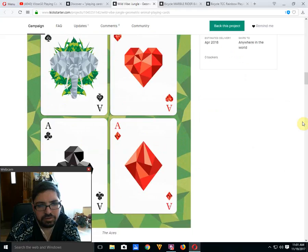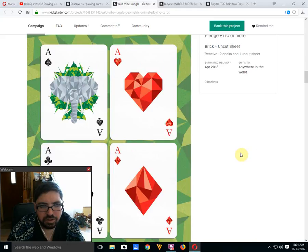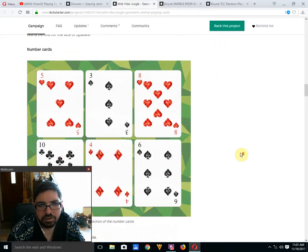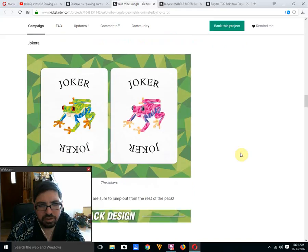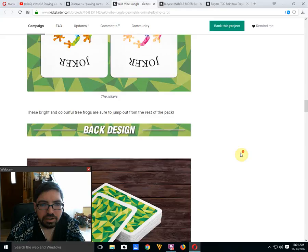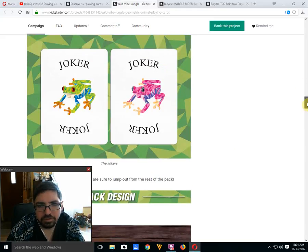And they got geometric looking, of course, which is kind of weird. I mean, you wouldn't exactly picture that with an animal theme. They've made the ace of spades an elephant as well. Custom number cards, and then the jokers. They're pretty cool. They're frogs. Although I guess that is jungle, because it's not safari. So yeah, I guess they kind of make sense.